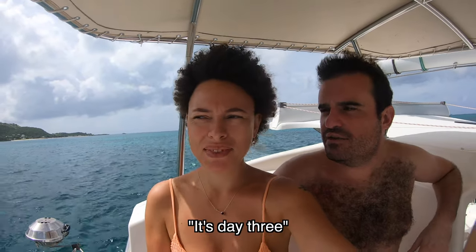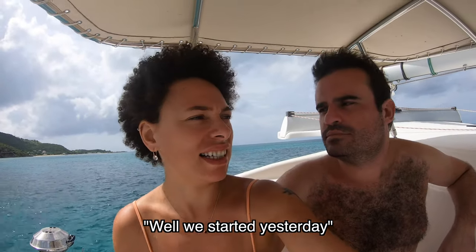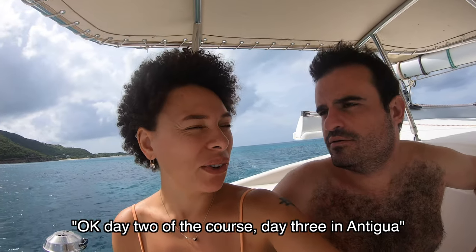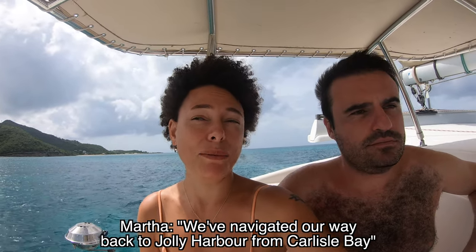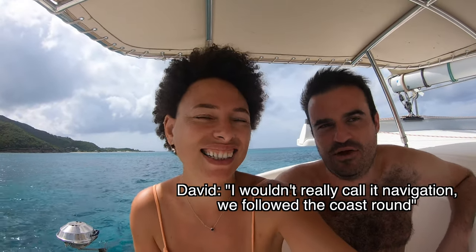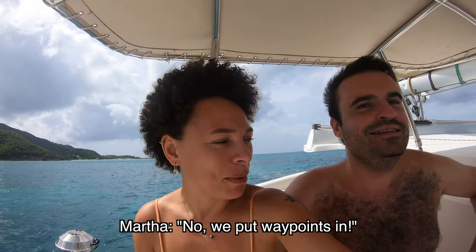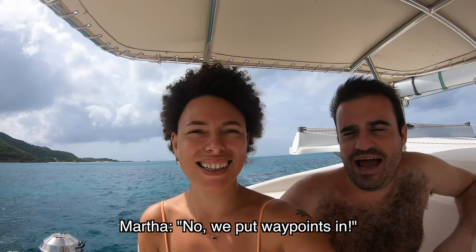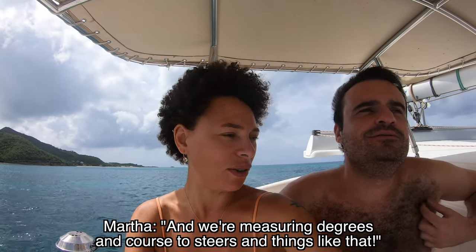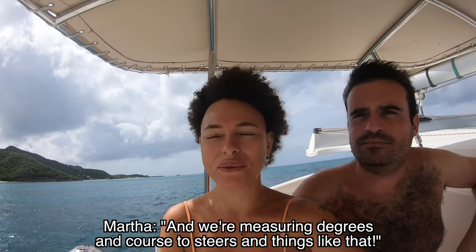Day two of the course. Day three in Antigua. We've navigated our way back to Jolly Harbour from, what do we call it? Navigation. We put waypoints in. Well, a waypoint, when to turn right. And we're measuring degrees and course steers and things like that.